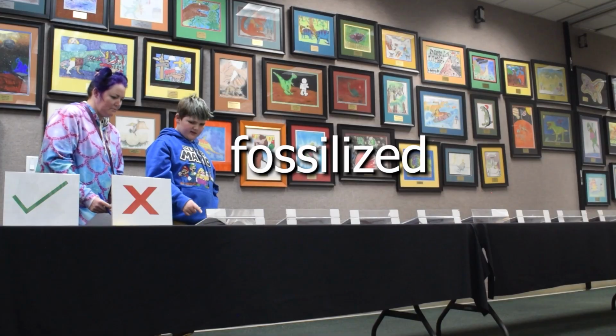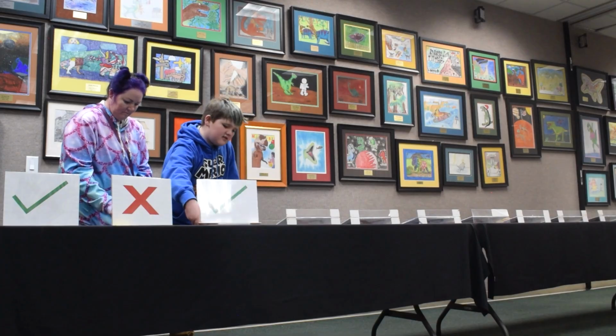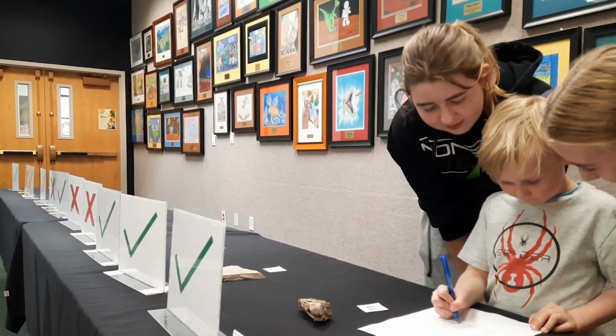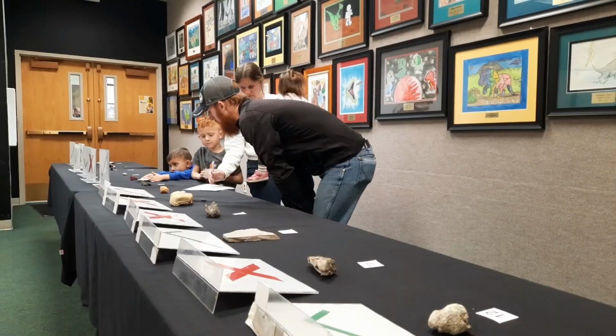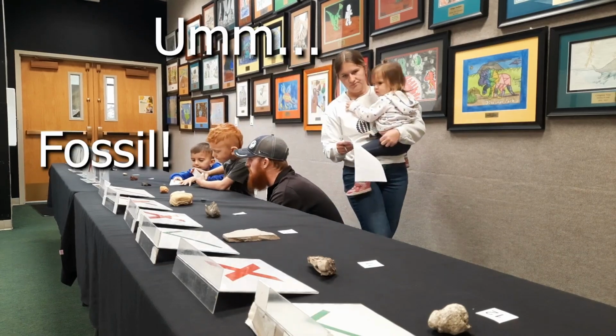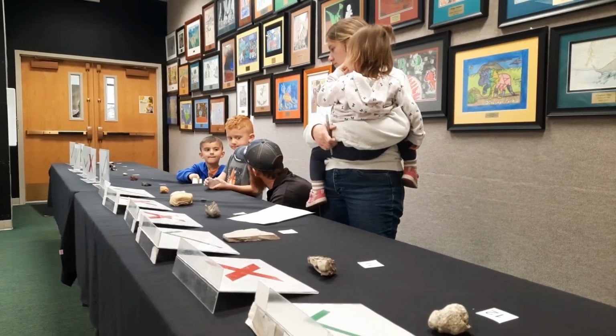This looks like a fossilized shell, so yeah. I don't know. You choose on that. Not a fossil? Sounds like a deal. What about this one? Is that a fossil or not a fossil? Fossil. What do you think it is?